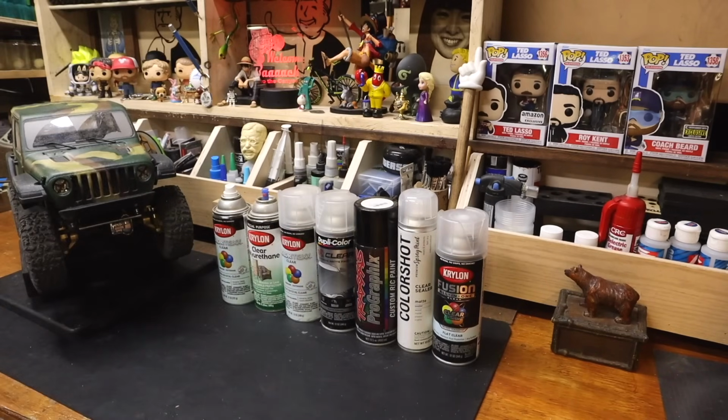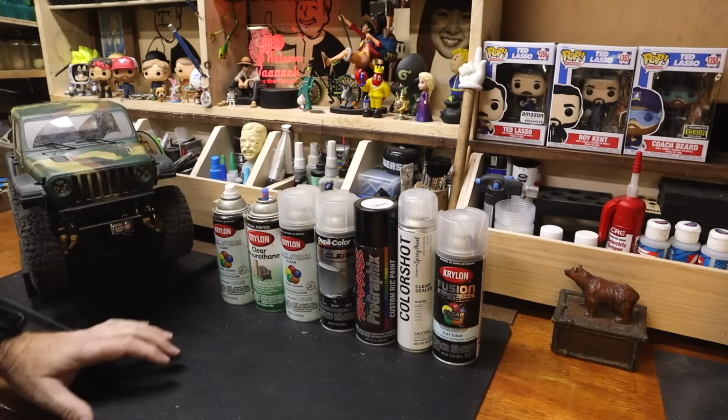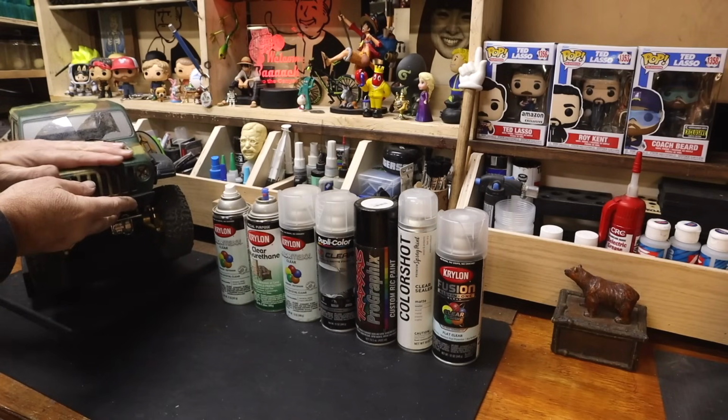Traxxas Pro Graphics Matte Clear comes out like dust, almost. Like it doesn't spray like paint. Comes out like dust. And it leaves a very textured finish. This is smooth.